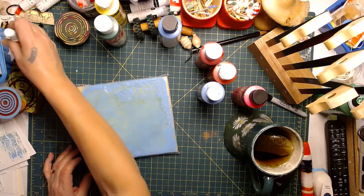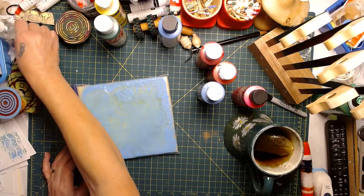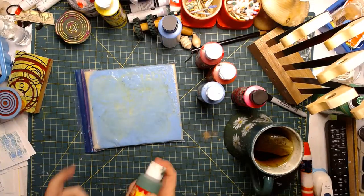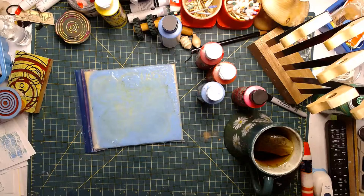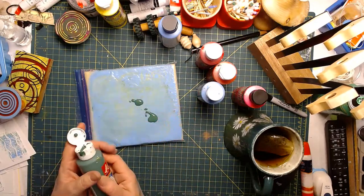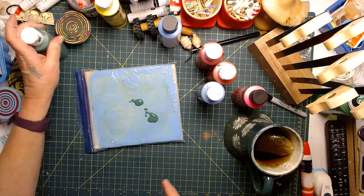Thanks, Jen. I'm just getting stuff ready for decorating envelopes, Teresa. I'm low on painted envelopes. I'm going to add more green to this one. This is going to be a little bit wetter because I spritzed it.